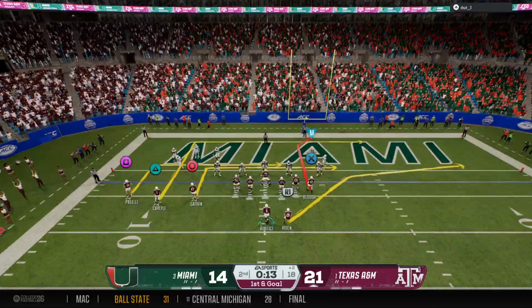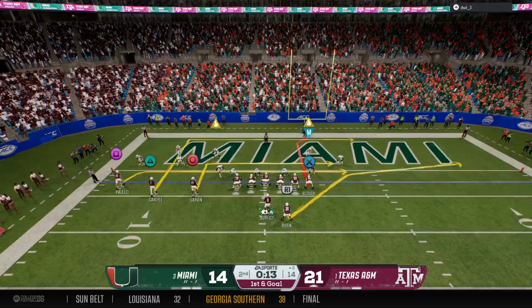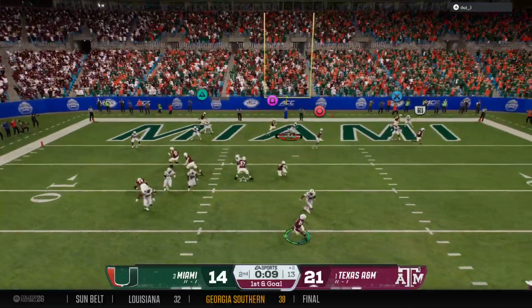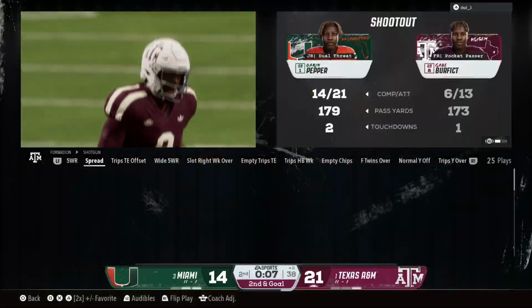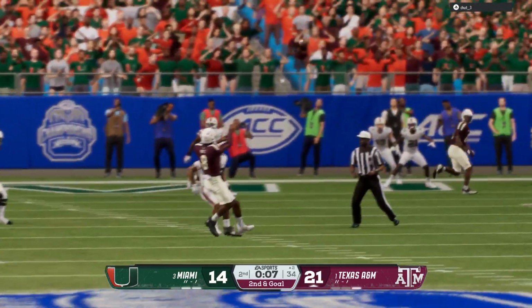So the offense looking to be efficient here. Not much time remaining before the end of the half. Quarterback sets up, looking for an open man. The pocket breaking down. And he just throws the ball away there and lives to play another down. That's a smart choice on 1st down. I think that's a smart play.